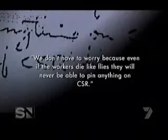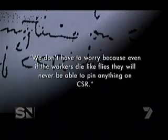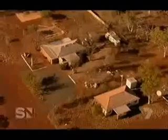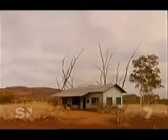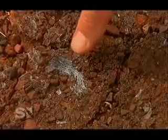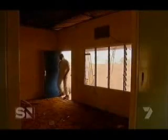Asbestos products made companies like James Hardie and the owner of Wittenoom, CSR, filthy rich. As this notorious 1977 CSR board minute records, they thought they'd get away with it. We don't have to worry because even if the workers die like flies, they will never be able to pin anything on CSR. There's loose asbestos everywhere. There's even blue asbestos fibre in the road fill. This town is toxic and can never be decontaminated.